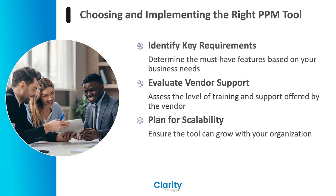So once you've selected the right tool, you want to focus on a structured implementation process, right? You want to have a partner, a vendor in that space, assisting and guiding you through that, whether it's with documentation or hands-on-keyboard functionality. All of that is critical to rolling out any of this.